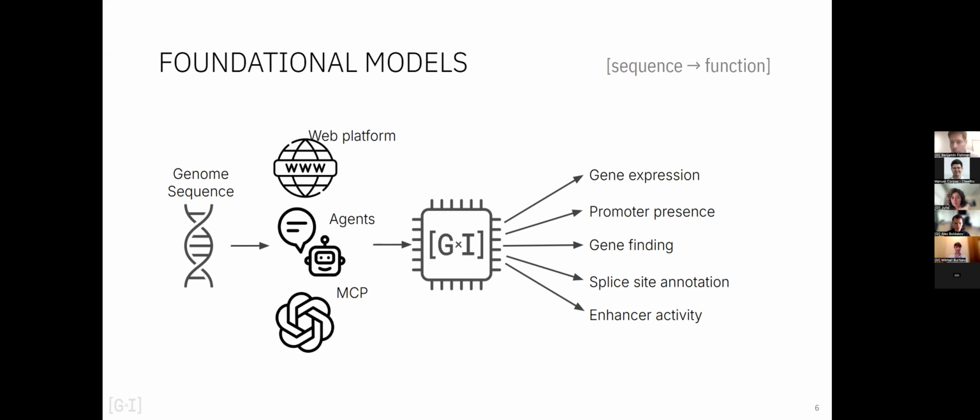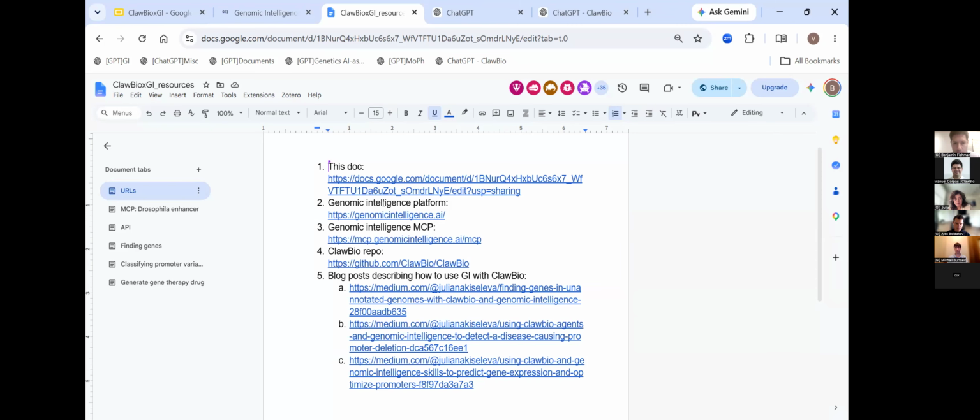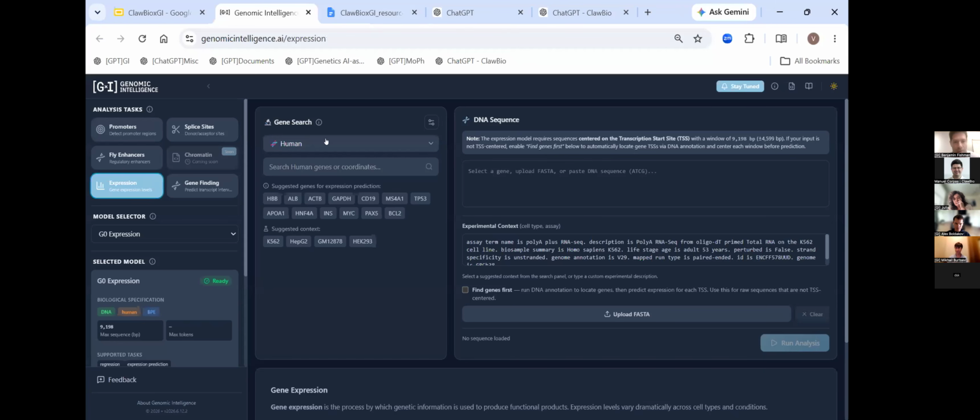First of all, I want to share with you the models we have. I think the easiest way to explore them is through the web platform, where you can see inputs and outputs. Here is a link to the web platform. I'm going to follow it, but you can also see this link in the doc that I shared. The first link is to the doc itself, probably useless if you have already opened it. The second one is to the platform. Please follow it right now. You can click anywhere and just explore how it works.